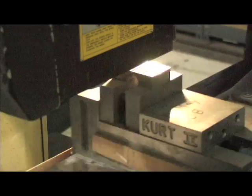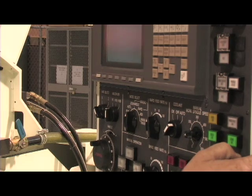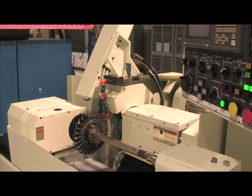We do 100% rebuild of our compressors and turbines. We start with brand new blades. Each one is hand ground to fit in each of the discs. We have very high tolerance levels that we have to maintain. We take very much pride in all the work that we do.